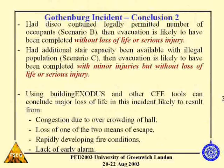Also, had the disco contained the legally permitted number of occupants, that is scenario B, we predict that the evacuation is likely to have been completed without loss of life or serious injury. In addition, had an additional staircase been provided, even with the illegal population numbers, then the evacuation again was likely to have been completed with only minor injuries, but no fatalities or serious injuries.